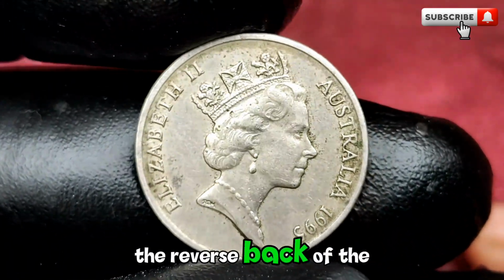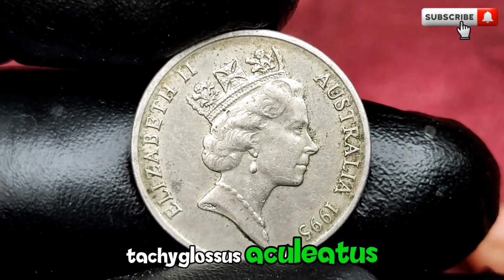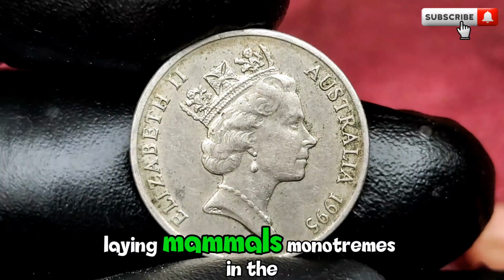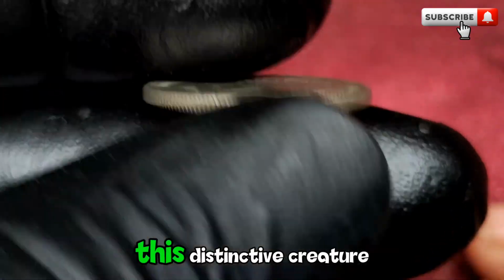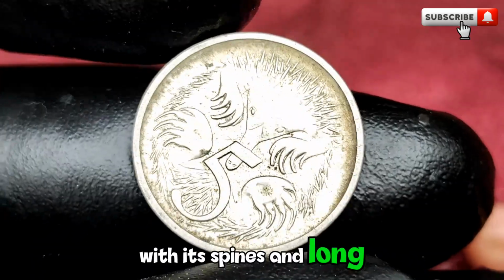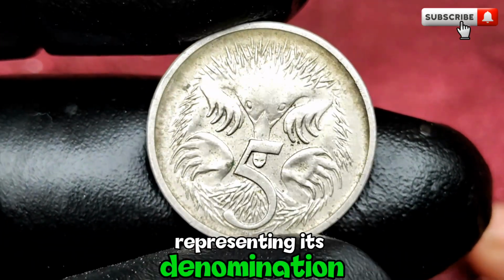The reverse, back, of the coin showcases the short-beaked echidna, Tachyglossus aculeatus, one of only 2 egg-laying mammals, monotremes, in the world, the other being the platypus. This distinctive creature with its spines and long snout is depicted curled around the numeral 5, representing its denomination.